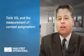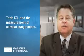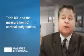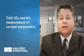Let's talk a little bit about the toric IOL and the measurement of corneal astigmatism. We all love the toric IOL, but sometimes the measurements that we do before surgery have a little bit of doubt. And I'm going to show you some ideas that may help erase that doubt and may make putting in the toric IOL just a little bit easier.